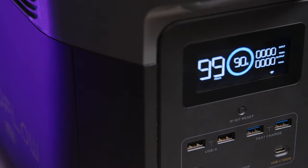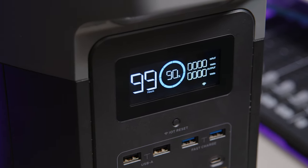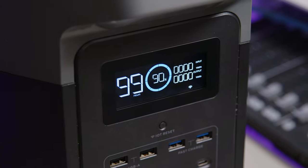What the Delta Max needs is a low power profile. Give me an option to set this up as a low output, high storage device. Like, let's take the Anker Powerhouse 2400, for example. It is a tiny baby compared to this thing, but it is silent. Surely you can achieve this in software somehow.